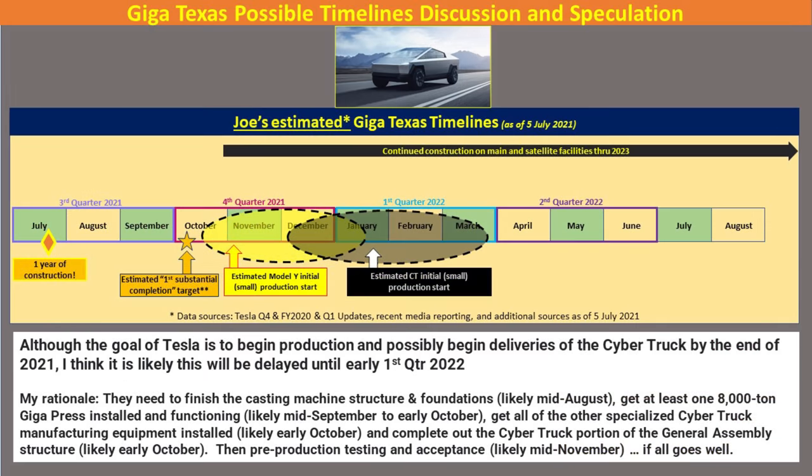Turning our attention to Cybertruck, here's where I think we're going to be seeing the initial production beginning, probably very late fourth quarter and into first quarter 2022. Part of my rationale is that they need to finish the casting machine structure and the foundations likely mid-August and then get the 8,000-ton Gigapress installed and functioning probably mid-September or October.